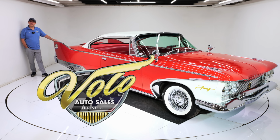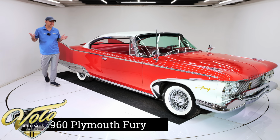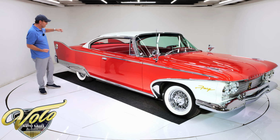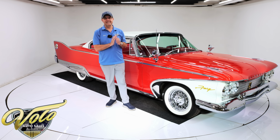Is this not the coolest car you've ever seen? It's a 1960 Plymouth Fury. I cannot help but sing the Jetsons theme song in my head when I look at this car. Check out the cool design. The tail fins have the tire molded into the trunk. Look at these swooped front fenders. Just way too cool. Wait till I show you the steering wheel.